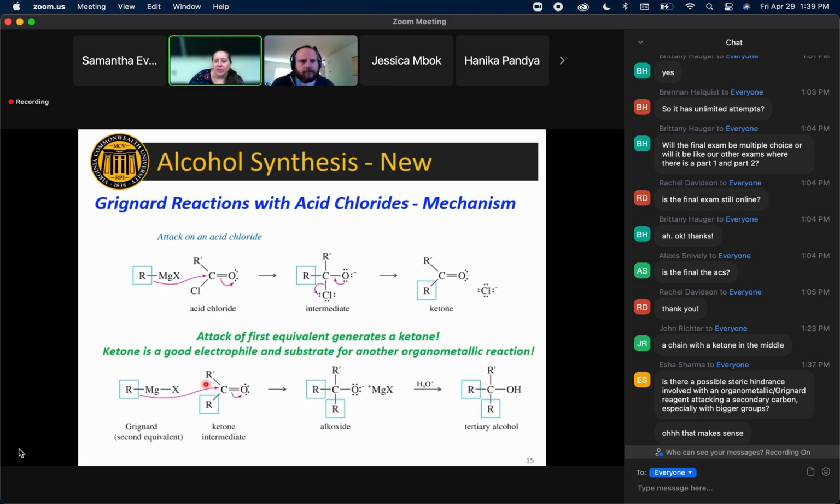So here's the ketone, the same one we created in our first Grignard addition sequence. In our second, we're going to take a second equivalent of Grignard and do the same thing with this ketone. Now we're going to get stuck at this alkoxide. This alkoxide can't do anything else until we provide a proton in a separate step. So once you get this process started, there's no way to stop at any of these intermediates, right? Until you get to the last one.